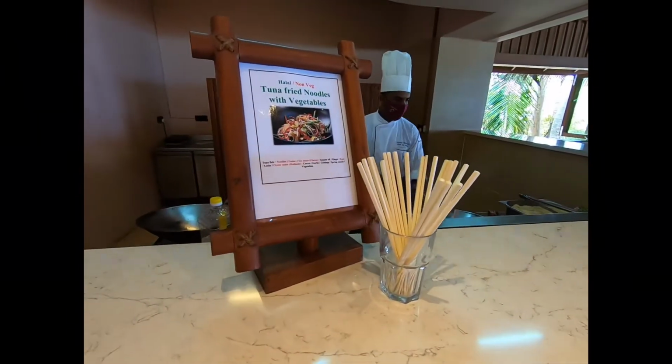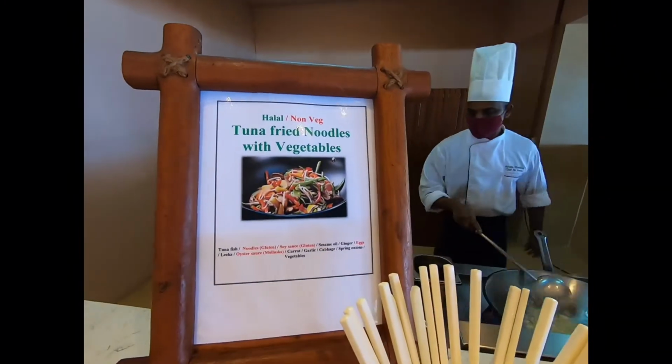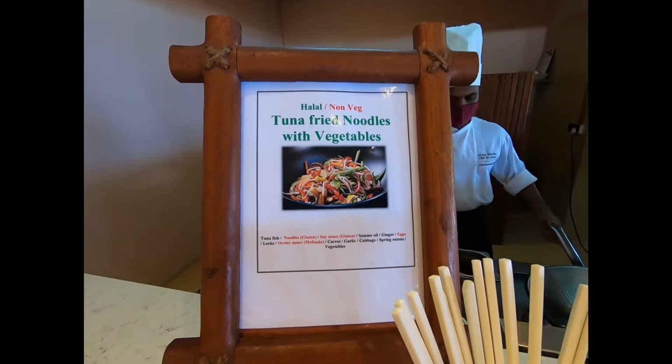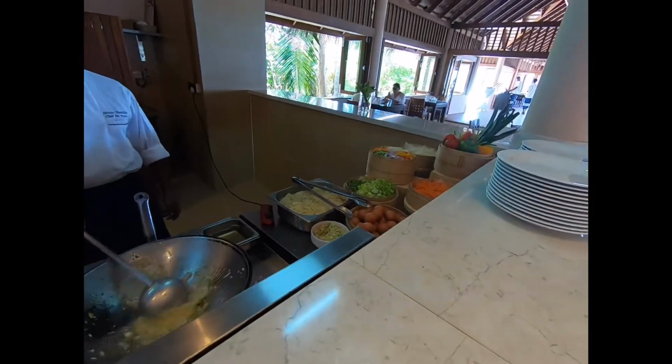So here they have a little a la carte station, if you will. So on today's menu, a halal item, tuna fried noodles with vegetables. And he makes it right here in front of you with all the fresh veggies.